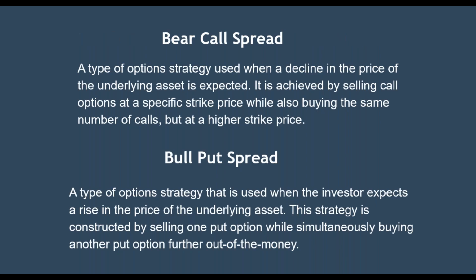There are 2 vertical spreads. One is a bear call, one is a bull put. One is a bearish strategy, and therefore that is the bear call. What you're doing is you are selling one call and then buying one further out of the money for protection. With a bull put, that is a bullish strategy. What you're doing is you are selling the put and then buying one further out of the money for protection.